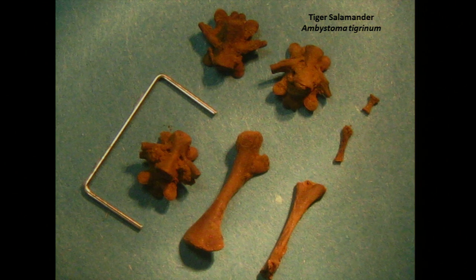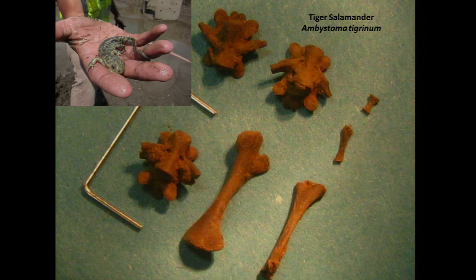And these are the bones of the most common animal that was found. And yes, that is a staple for scale. What this is, is a huge collection of bones of tiger salamander. There was a very healthy population of salamanders in this lake for a very long time. And in fact, what's really interesting is we see three different developmental stages in the salamanders.